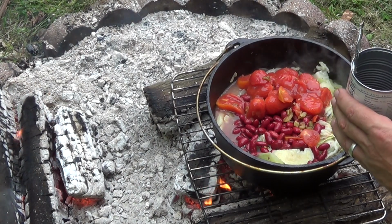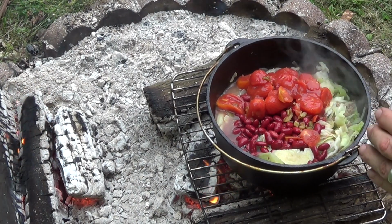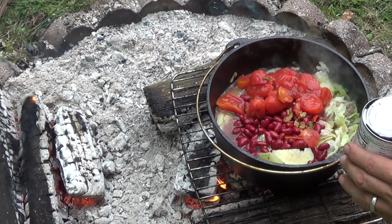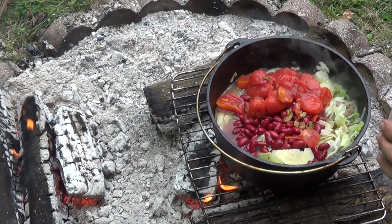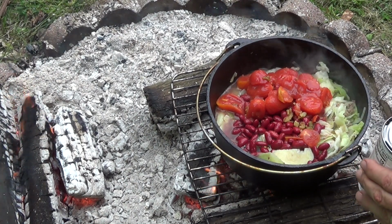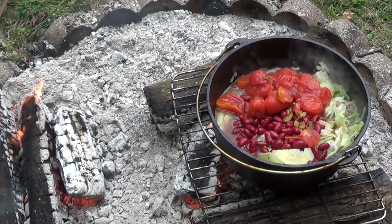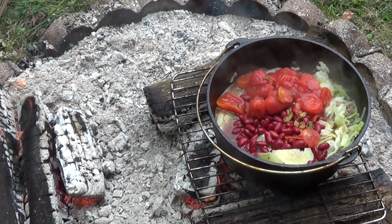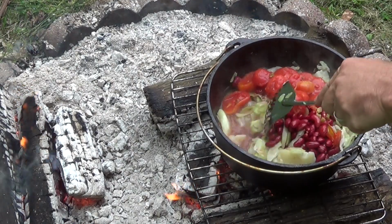I'm going to set this other off to the side in reserve. I'm probably going to wind up using it, pretty sure. But I was only supposed to use a cup of water, so I figured that would have been about half a can. So we'll just kind of mix all this together real fast.